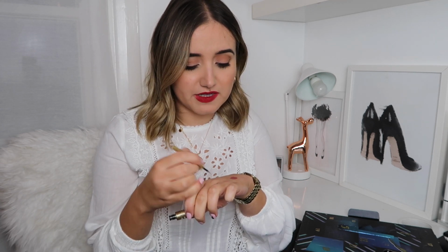Door 6. Ooh, this calendar is big on glitter. So if you're really not big on glitter, this isn't the calendar for you. But this is a glitter eyeliner. I don't use a glitter eyeliner very often, but it is nice. I'm not sure you're gonna be able to see that, to be honest.